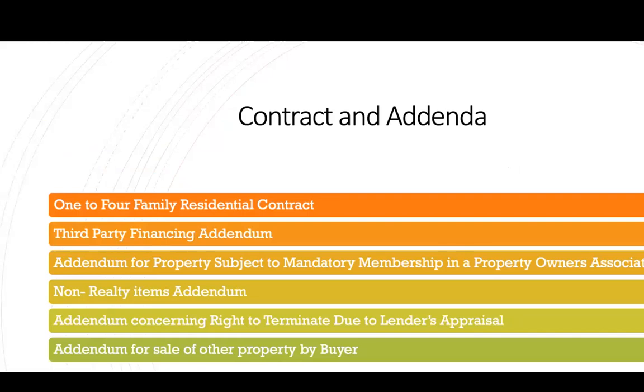The contract and addenda. Addenda means attached, right? Contract and things that are attached to it. They're Twinkies. They're like Siamese twins. Once they're marked as addenda, they can't be separated. The 1 to 4 family, the third-party financing, addendum for property subject to mandatory membership in a property owners association, non-realty items, the addendum concerning right to terminate due to lender's appraisal, an addendum for sale of other property. These 6 documents are what you're going to see a lot in today's market.